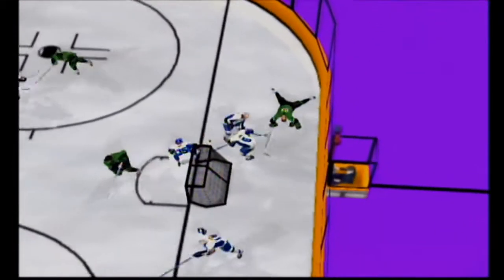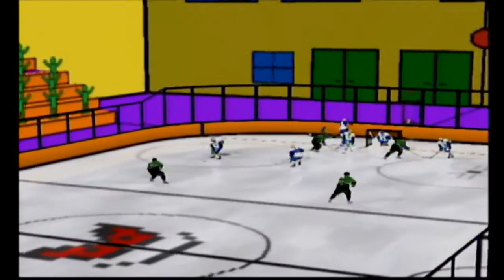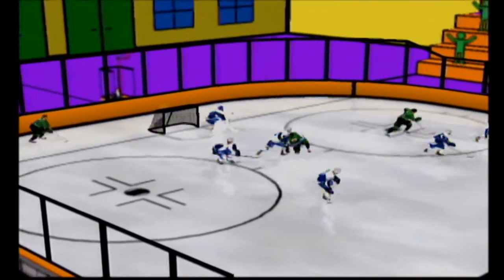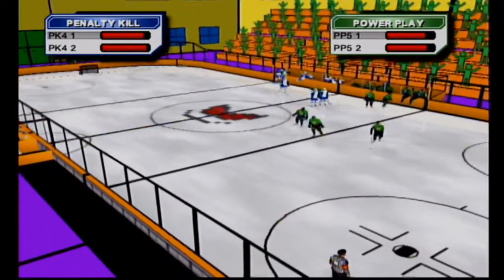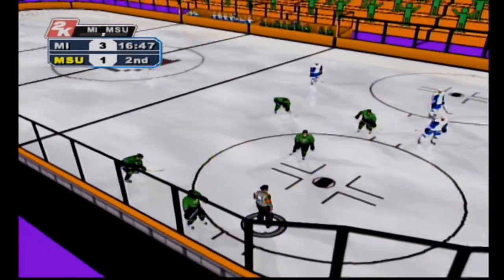Here's a good time to check out the interference call, Bob. Harry, he was clearly trying to get away with some extracurricular activity there. No doubt about that, and he's going to serve some time in the box to think about it. Tamer gets his first penalty of the game, and he's currently number four in that department on his team. The goalie will be preparing the left side of the net here for this faceoff.